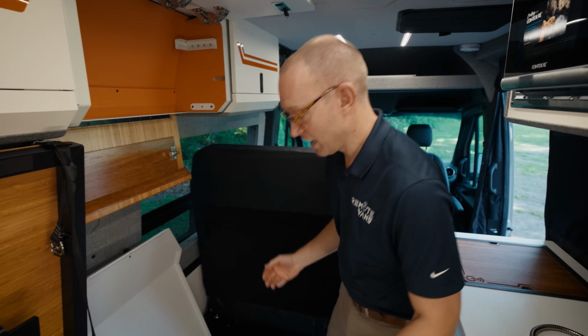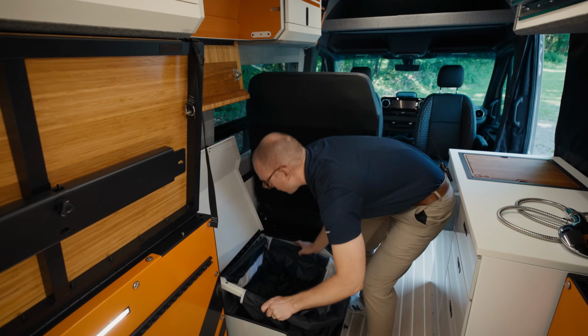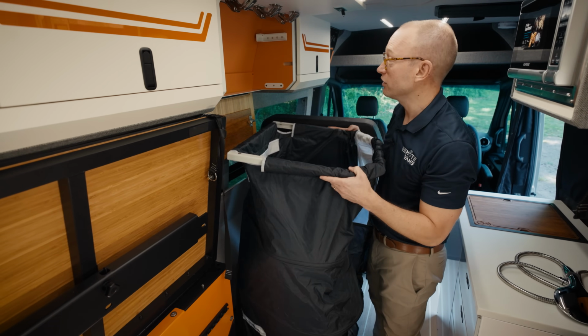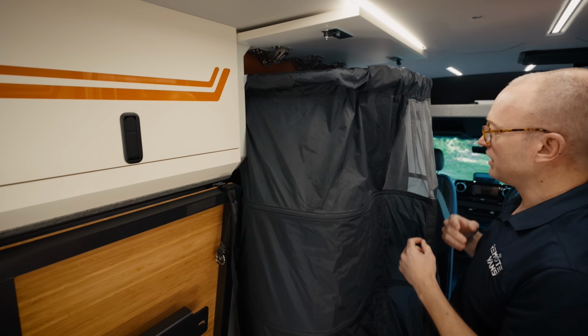So if I was getting ready to take a shower, obviously the first thing I would do is move this toilet out of the way and then raise up our shower curtain. You'll see that this is also a little bit different for 2026. We have a new color, which is really cool. But this just slides right up here and pops into a frame, really easy.